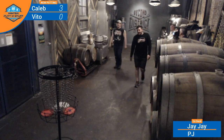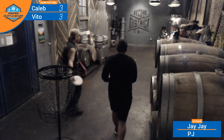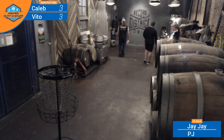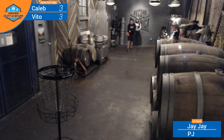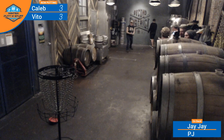That's a good start for both these guys, both putting up 3. We've seen Caleb both do very well in the match play here and also kind of throw it away and lose pretty early. So we'll see which Caleb we're going to get today. So far, if it goes based off his rounds, he should put together a deep run in this playoff, one would say.